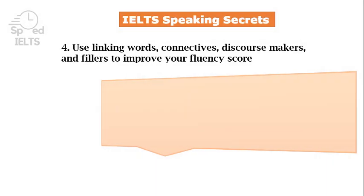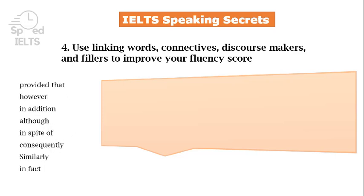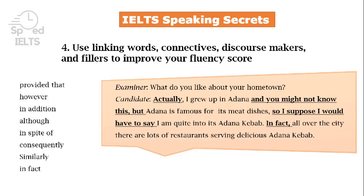Tip number 4. Use linking words, connectives, discourse markers, and fillers to improve your fluency score. They may be described as the glue that binds together different elements of your speech. Look at the sample answer. What do you like about your hometown? Actually, I grew up in Adana, and you might not know this, but Adana is famous for its meat dishes. So I suppose I would have to say I'm quite into its Adana kebab. In fact, all over the city, there are lots of restaurants serving delicious Adana kebab.